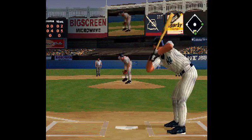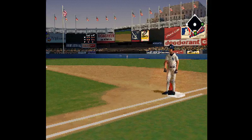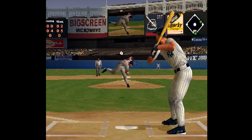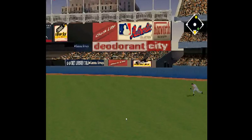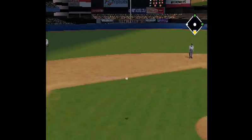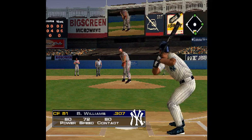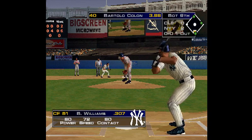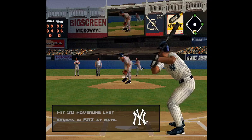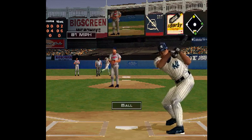Another strike. He's batting one for two. Another pickoff attempt at first base. Ground ball pulled down the right side. Nice hit by O'Neill. Quick throw. You know, Jim, Williams is among the American League leaders in home runs.